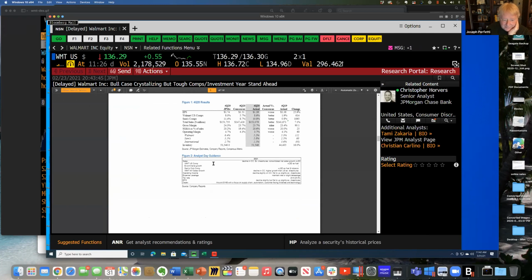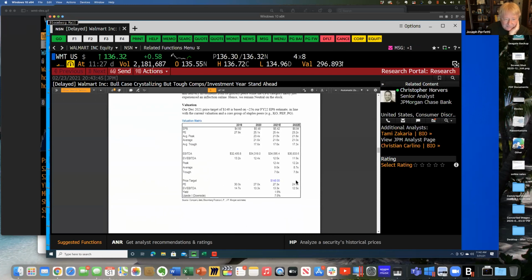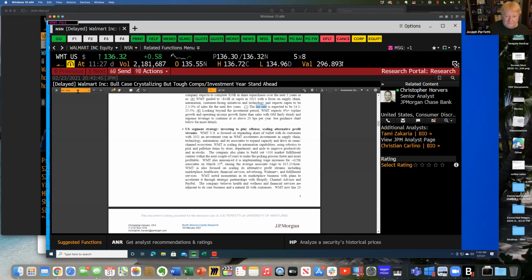There it is. And this is the guidance they also threw in from the company. So the company was giving guidance for the tax rate of 24.5% to 25.5%. Okay. So you can also see what JP Morgan was using somewhere in here. And I'd be willing to bet you can actually search for tax rate in the PDF. So the guidance is 24.5 to 25.5.